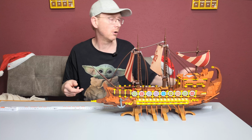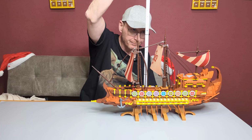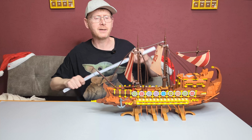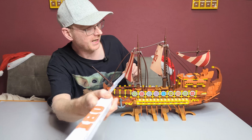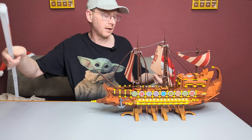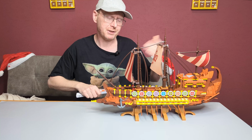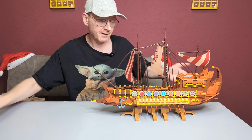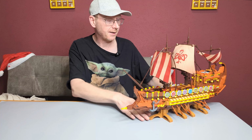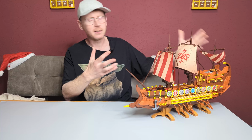Exactly 60 centimeters from the last rudder here to the tipping point of this yellow piece. We are at 42, and the width depends on the front sail or on the back sail. It doesn't matter. We are around 17, but on the rudders, it depends on the angle. I believe between 17 and 20 centimeters. It depends on how high you will stand the rudders. Okay. The ship looks identical on both sides, so I don't need to turn it around here. And you've seen it on the pictures. It's totally identical on both sides.